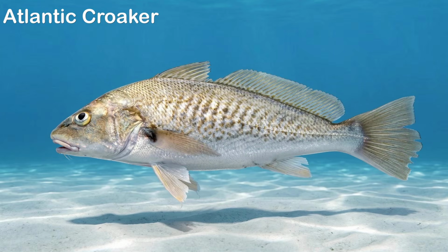Atlantic croaker. This species gets its name from the loud drumming sound it makes when pulled from the water. They are incredibly common and fun for kids to catch. You can find them almost everywhere in the Sound.